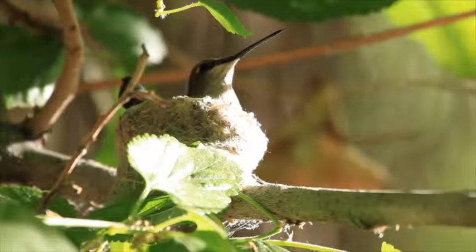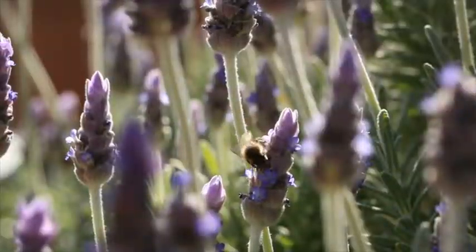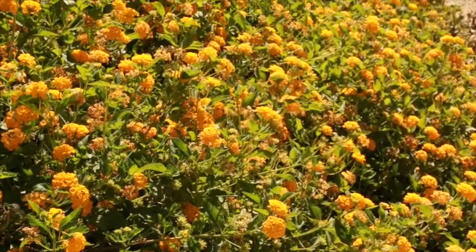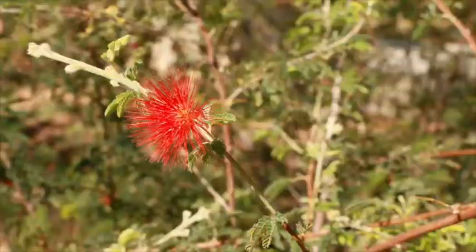So having a nice diverse mix of plants that will have long bloom seasons, or having an interplanting of plants that bloom throughout different seasons, really will draw the butterflies, birds, and bees to your environment, as well as providing a few host plants that also provide nectar. So things like milkweed, lantana, dahlia, buckwheat, and also fairy duster will draw a wide array of pollinators to your yard.